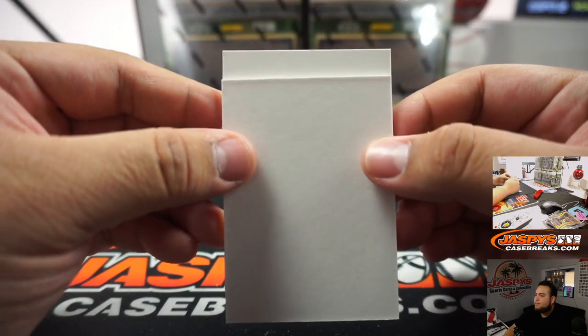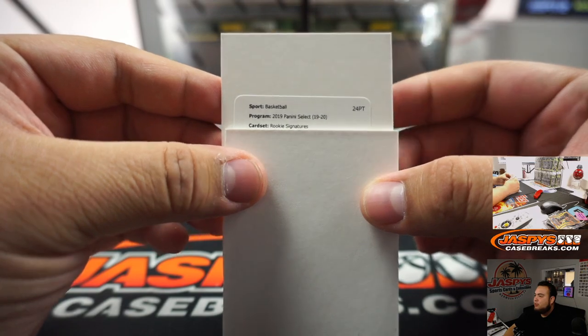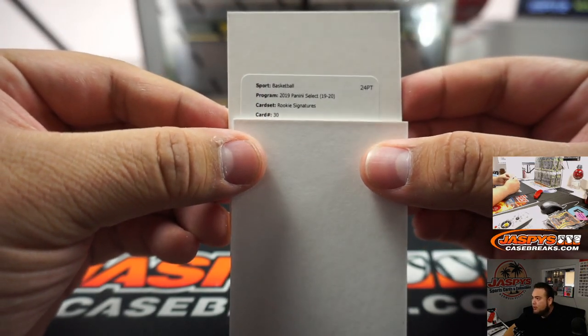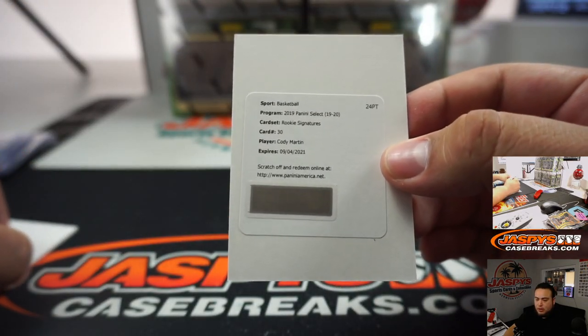See who this is. It is a rookie signatures card number 30. Cody Martin. That's Charlotte Hornets. Winner Nicholas.